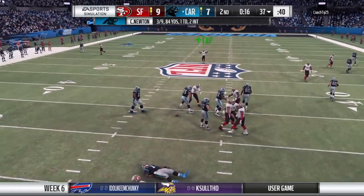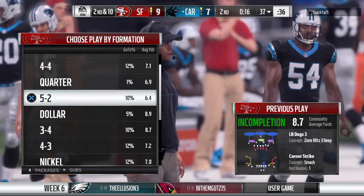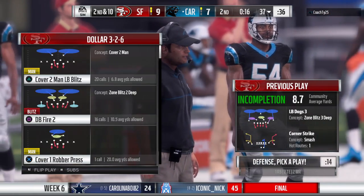And he'll be hit as he releases it, and that'll fall incomplete. But one thing that I've liked defensively is that they've shown them a lot of different looks here in the first half.